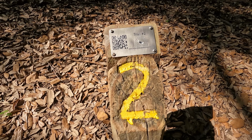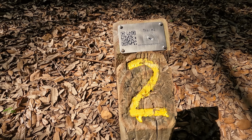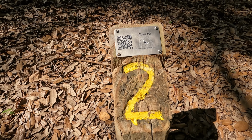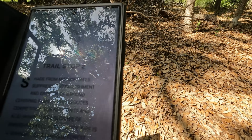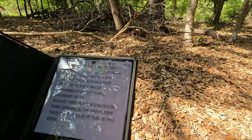I just discovered this marker here. I hadn't seen any other marker yet, but you can scan the barcode with your phone and then it says trail stop number 2 and it explains what is in front of you and what you see. So basically what it says is that those live oak trees provide so much shade that no other growth can occur here on the ground. Of course Delta appreciates that because she's nice in the shade and it's significantly cooler here.